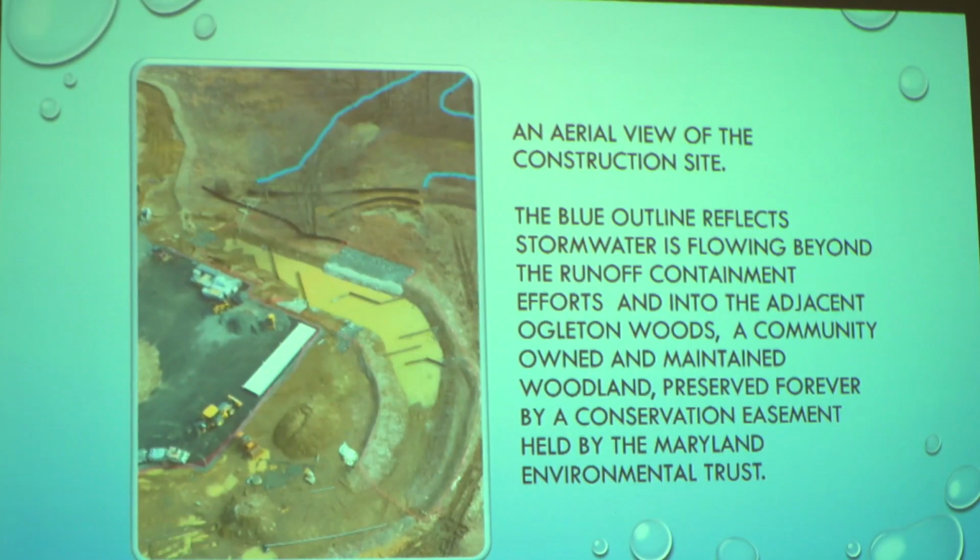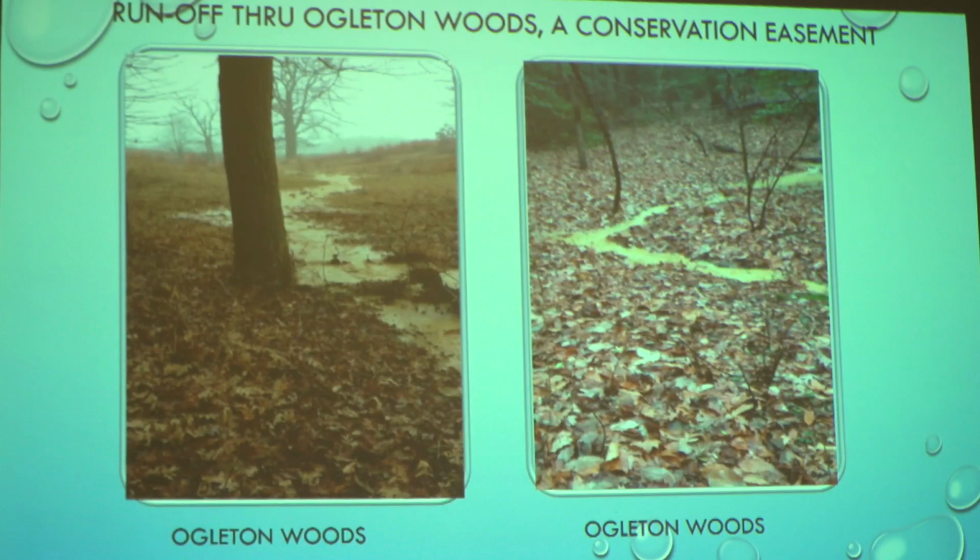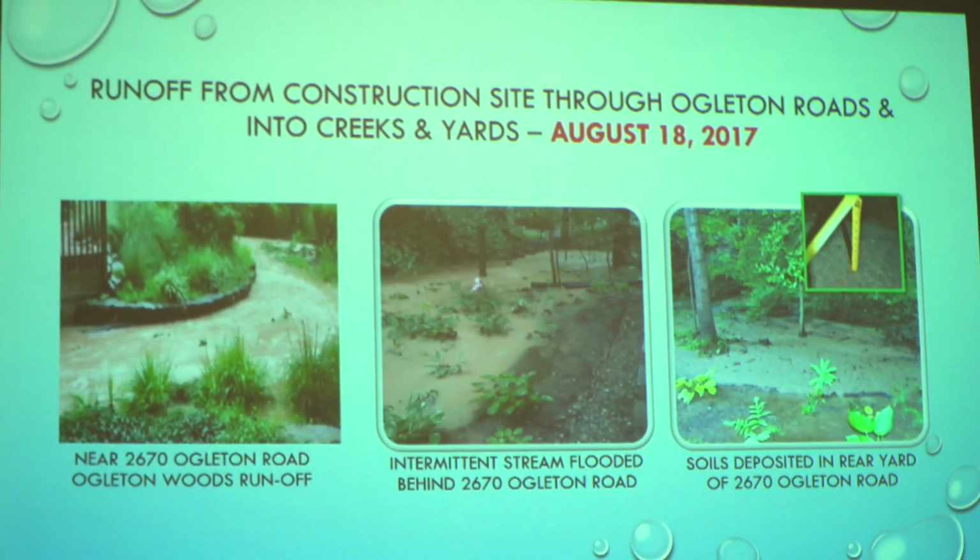So again, as Anastasia was saying, what you saw, the video, was an aerial view. And as you can see here, the blue outline, and I don't have a, do I have a pointer in this? Yeah, the red button. Okay, the upper right corner of the picture. Right here. Oh, I got big fingers apparently.